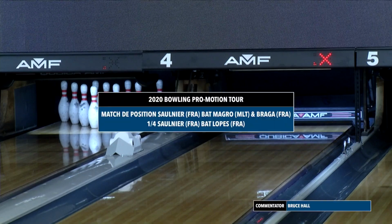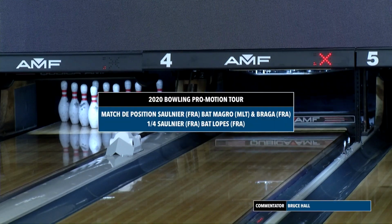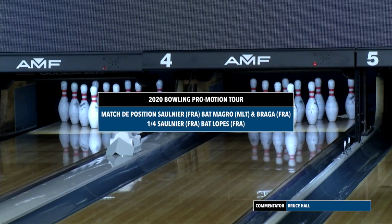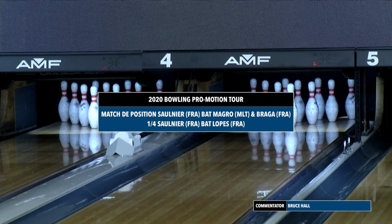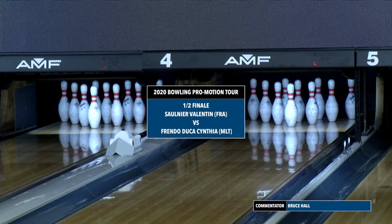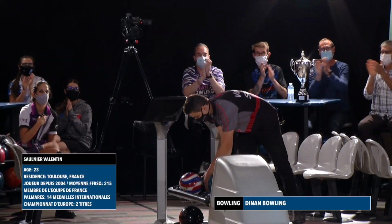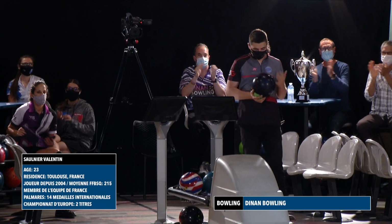Welcome back, everyone, to this semifinal match of our six-person stepladder. We've already seen Valentin Saulnier beat Matthew Magro and Sergei Braga in the first match, as well as Alexandra Lopez, his teammate, to make it to this semifinal. And we're going to see Valentin go up against Cynthia Frendo Duca, the left-hander. And here's Valentin on the left lane.